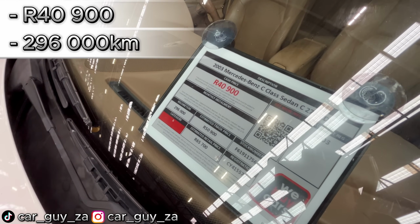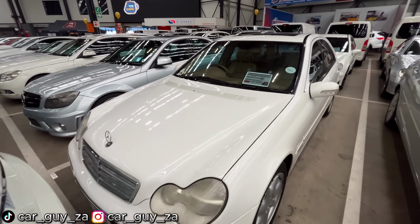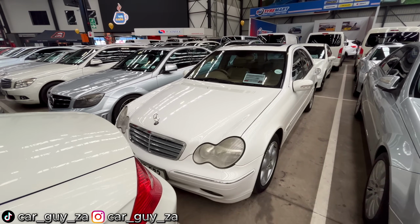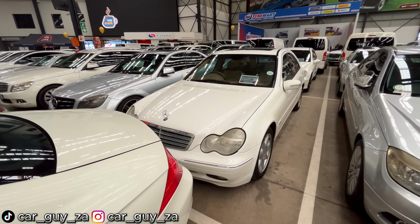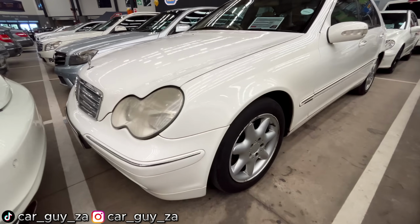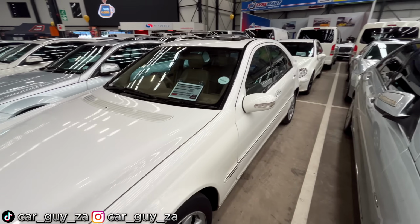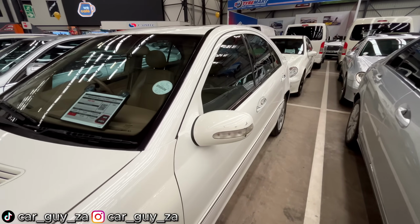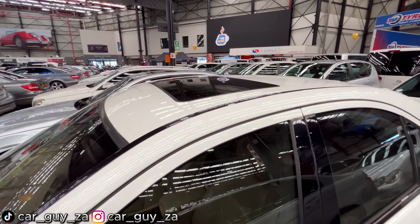It has 296,000 k's on the clock with a green Dekra sticker, and that is because the windscreen is damaged. All the tires are smooth, the bonnet shocks are defective, so you have to keep the bonnet open with your hand. It has these standard 16-inch wheels wrapped with Firestone tires all around, but like I said guys, they do specify that all the tires are smooth. It has indicators on the door mirrors, smash and grab windows with a glass sunroof.